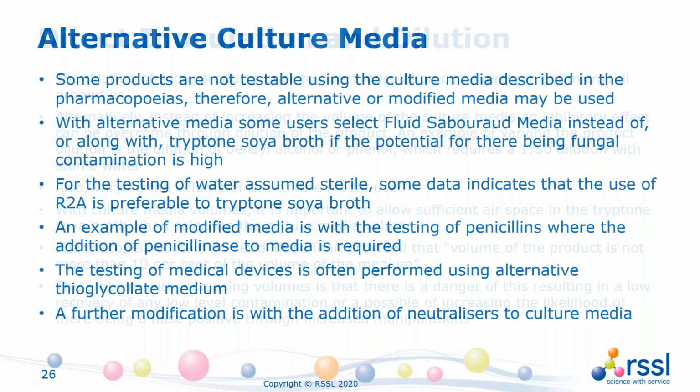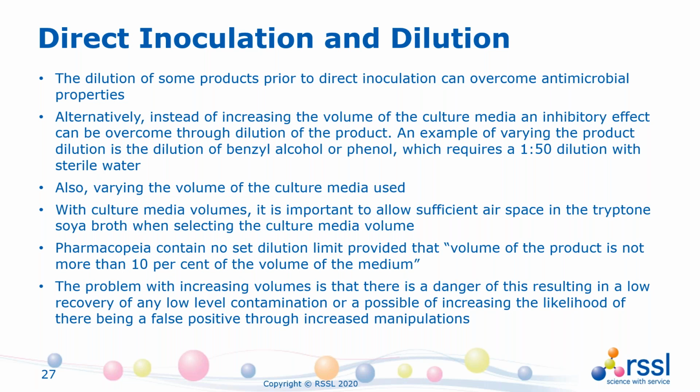Now, another factor with direct inoculation is that some products prior to direct inoculation can have their antimicrobial properties overcome through dilution in the culture media. So for culture media volumes, the key thing here is to ensure that we still have sufficient airspace in the tryptone soya broth in particular to allow for aerobic organisms to be recovered. And also we need to be mindful that we can't add any more than 10% of the product volume to the medium.